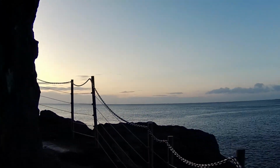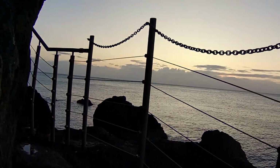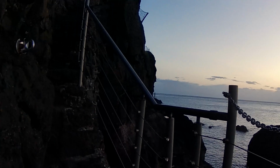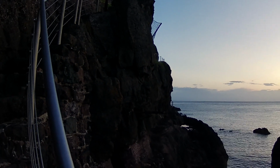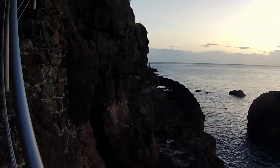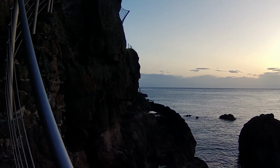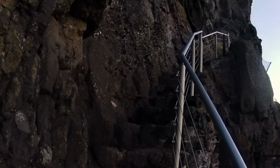So folks, I'm not going to take you the whole way around it step by step because it's 3 miles long, and I wouldn't bore you with all that. Down in there, you can see part of the old walkway along there. So yeah, we'll go up these steps here folks.